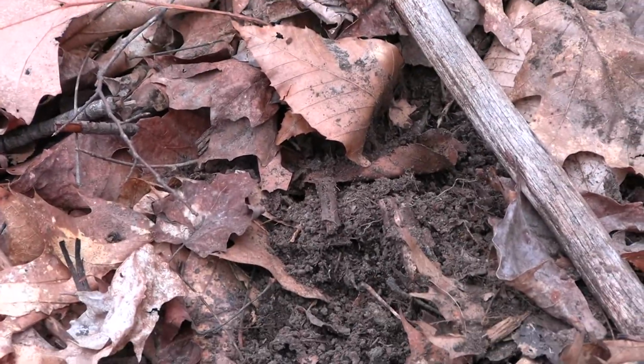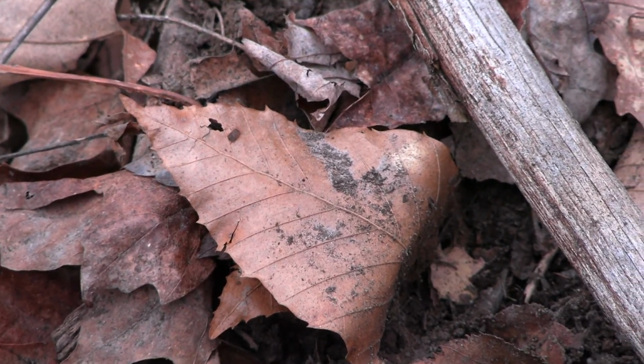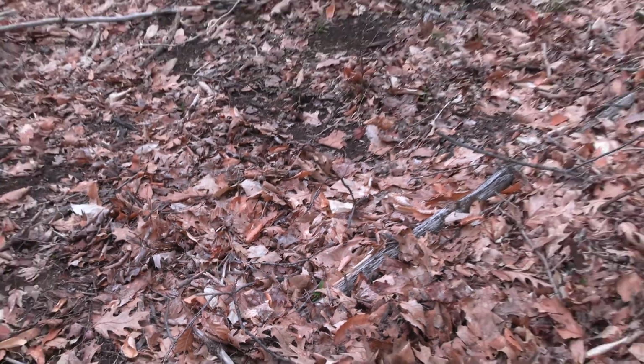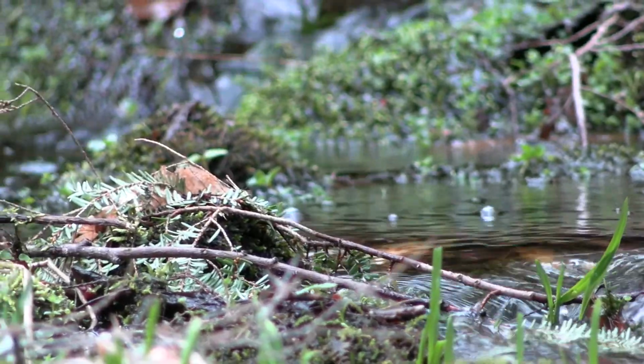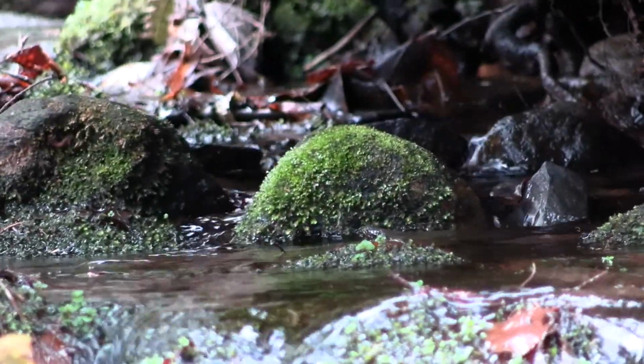All kinds of turkey scratchings right here, and fresh dirt kicked up on the leaves, and it rained just a couple days ago, so they're in here pretty good. I imagine they would be. It's on the edge of this old cut. There's good habitat. There's a brook right down here, and they like being in that diverse forest. So we'll make note of that and keep on going.